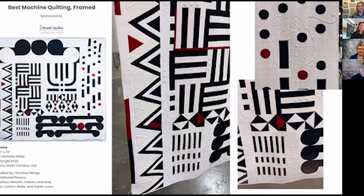So let's move on. This was the best machine quilting on a framed machine. It happens to have been quilted by yours truly. So I actually got that award this year. This is a group quilt that we worked on. The person that created this quilt was born and raised in New Zealand, and she wanted to have her heritage reflected in this quilt. And so a lot of tattoo designs went into it, but yet keeping it modern at the same time was the challenge.